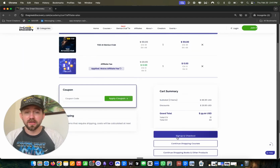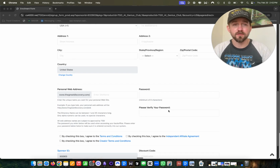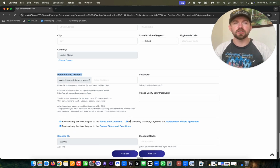Then scroll down a little bit and click Check Out one more time. Now it's time to fill out your affiliate sign up. Fill out all this information for tax purposes. Then create your personal web address. This will create your unique affiliate link so you can go out there and share the Genius Club with other people. Then enter and verify your password, click on these 3 boxes, and continue with the checkout process.